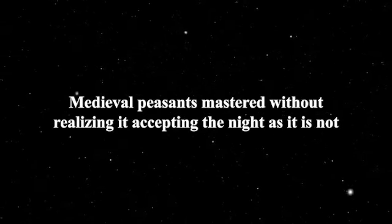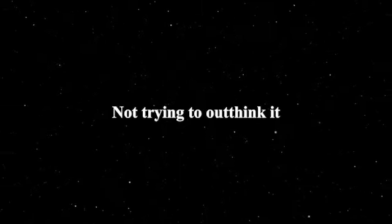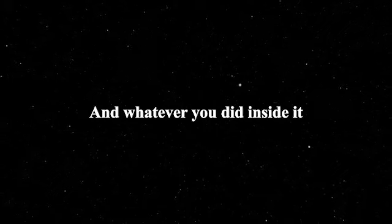Let's pull back the curtain on something else. Medieval peasants mastered without realizing it, accepting the night as it is, not trying to dominate it, not trying to outthink it, just letting it settle over everything like a second skin. For Beatrice, nightfall wasn't a transition. It was a truth, one that didn't ask for input. The sun left, and that was it. No bargaining, no artificial extensions, no squeezing in one more chore under the glow of a kitchen light. Just dark. And whatever you did inside it.